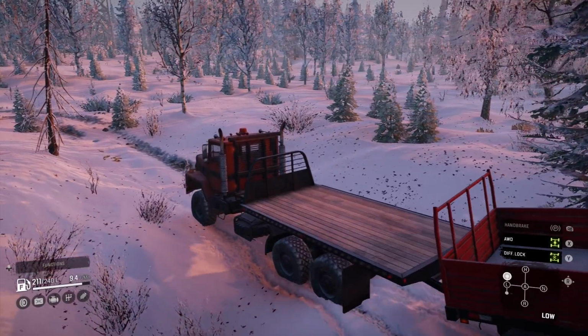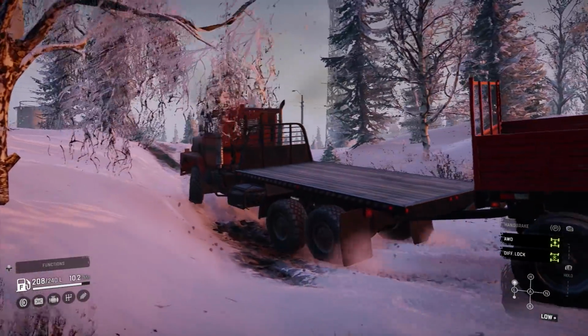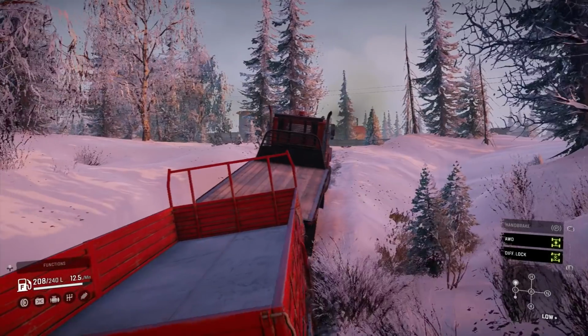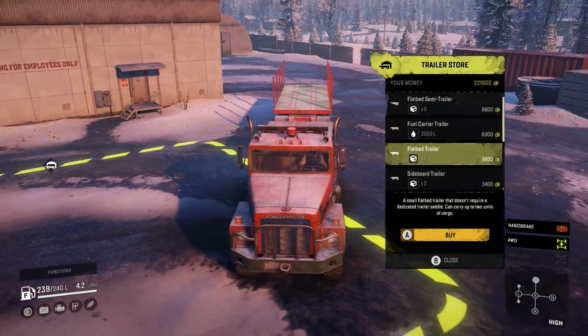Given that the PAYSTAR 5070 is powerful and versatile, it makes a lot of sense for moments where you just want to move as much cargo as possible with the least amount of effort. Also, I think it looks cool, but maybe that's just me.